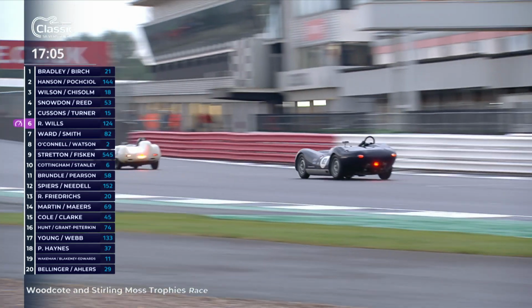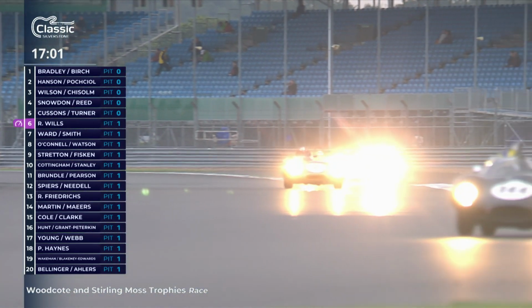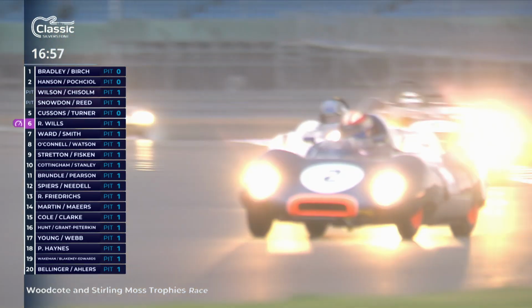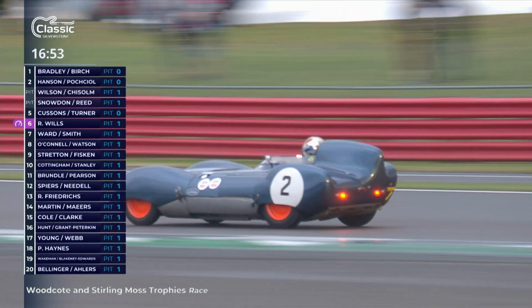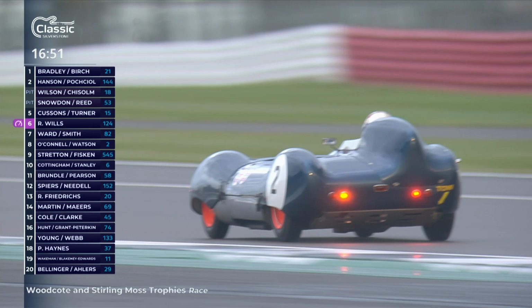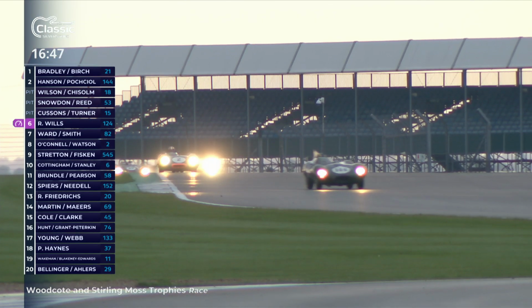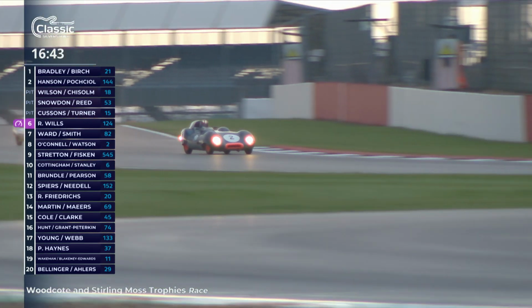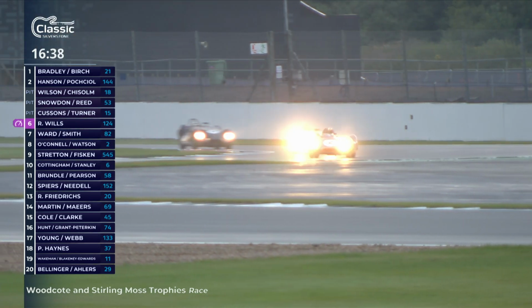The pit window is still open. I'm not sure if Bradley has come in. I haven't seen yet whether he's actually pitted or not. I think he's still out there. Yeah, it doesn't show on our screens as coming into the pits. We haven't got him on camera, but it's not shown as coming in. Some of those lead cars have come in. In fact, all but the first two have now come in, as far as we can see. Yeah, they're staying out there that little bit longer, aren't they? But I think there's going to be a change around.